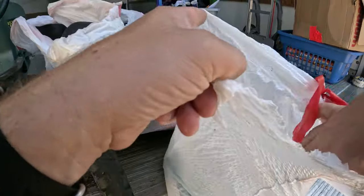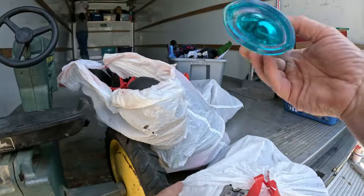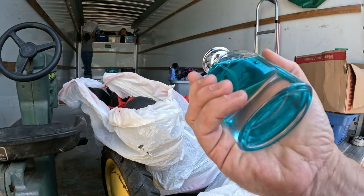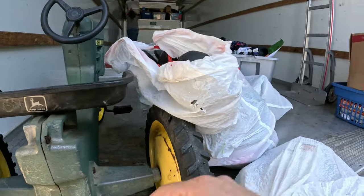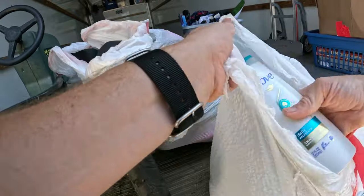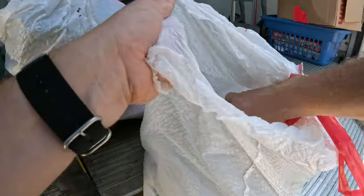All right, this bag here is like bathroom stuff. I don't know if this is something expensive or not. Bayoli, Farmasi? No idea. But if it is something expensive, that's good, because it's a big old thing of cologne. But we got Dove shampoo, Dove soap.